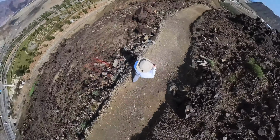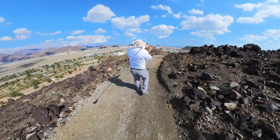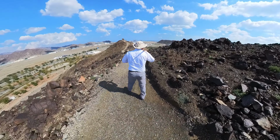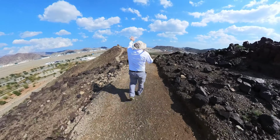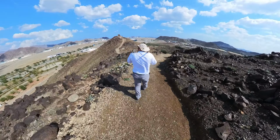You can see the view now, Fujairah. You've got the Grand Mosque there. Oi, got a very scary little insect. Oi, not sure about you. As we progress along here, you've got the Grand Mosque, you've got Fujairah town, Oman Sea. It's wonderful.